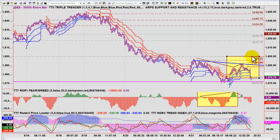You can see all three of our triple trenders are bearish, and our trend strength index is not confirming a bearish strength. It's the pink histograms are pointing up, but at least they're pink. So we're looking for these to cross the zero line, and as we drill down to a shorter term chart, we may find entry signals to the downside already presenting themselves.